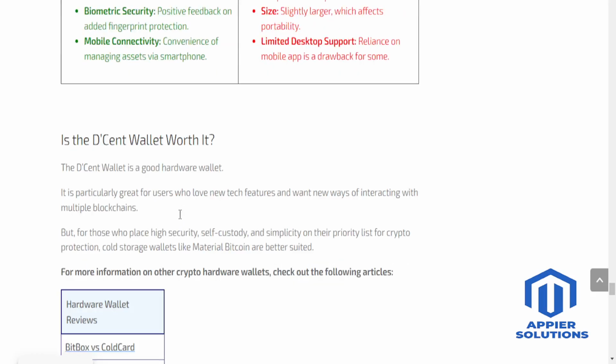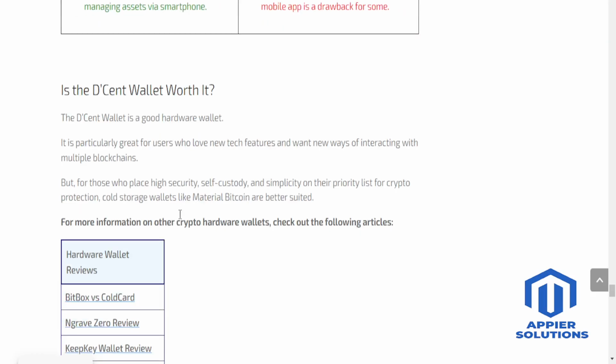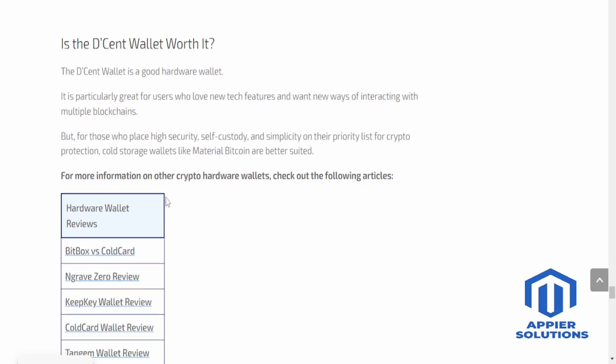So is it actually worth it? Well, it is a strong contender in the hardware wallet space, especially for users who basically enjoy tech-driven features and easy mobile access to their crypto. However, if you prioritize cold storage, self-custody, and absolute security, alternatives like Material Bitcoin or Cold Card might be better suited.